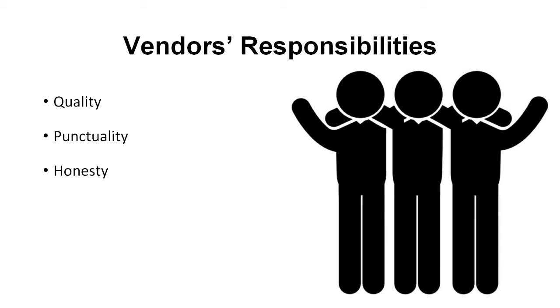Quality. Vendors are responsible for the quality of the products they provide. Although some products are designed with an eye on price more than quality, every product must at least meet minimum quality standards that are consistent with its price. For example, a manufacturer of a cheap brand of olive oil cannot be expected to provide olive oil whose quality is comparable to that of an artisan olive oil.